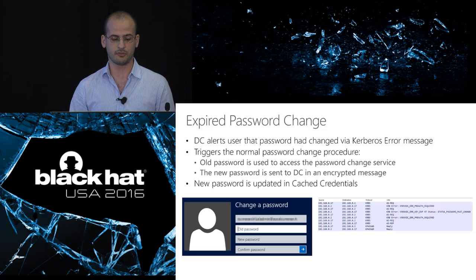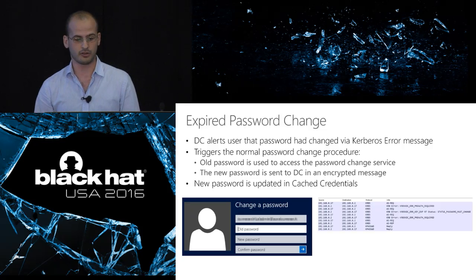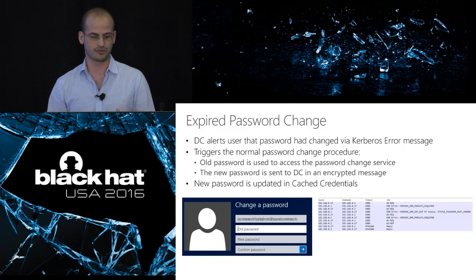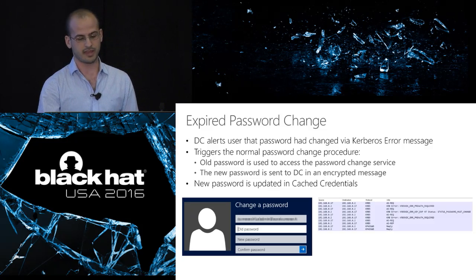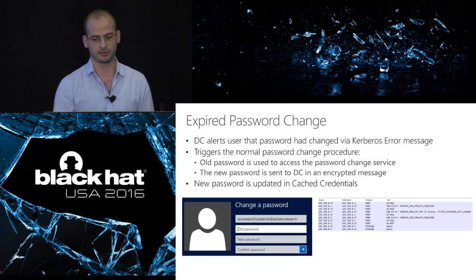In this process, the new password will be updated in the cache credentials entry, which we saw last slide. Something interesting to note about this procedure, and it's actually crucial for our attack, is that this process does not require the computer account key. It only requires the user key.